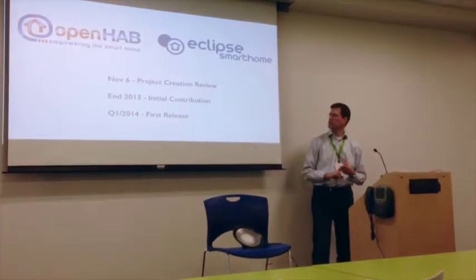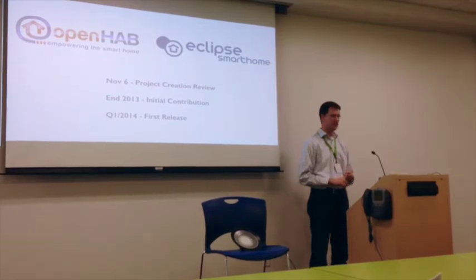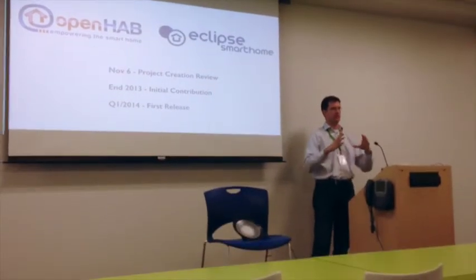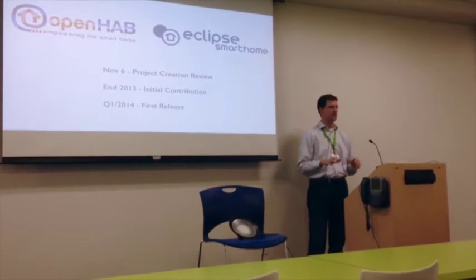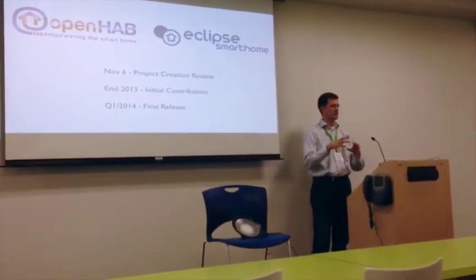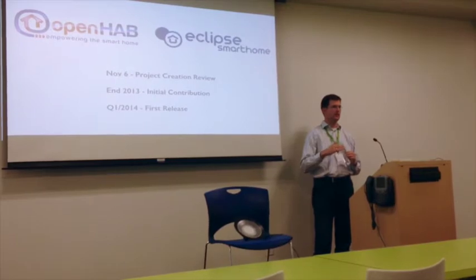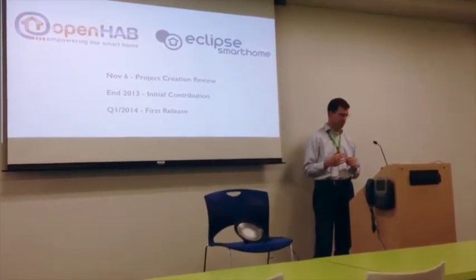Now, Eclipse SmartHome itself has evolved from a project that I started 5 years ago, the Open Home Automation Bus, which is actually a solution to do exactly that. So a central piece that you can run on a Raspberry Pi that connects the things, that does automation rules on top, that does data persistence and whatever. It's all based on pure Java and using OSGi for modularity.